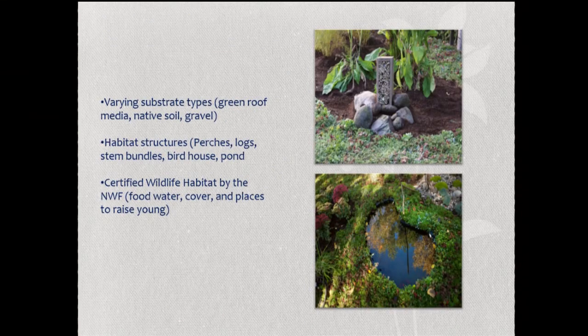Also included in this design were habitat structures, which is kind of a unique idea, I think, in terms of green roof design. That picture on the top is what we call a stem bundle. Basically, that creates a habitat space for invertebrates and insects. I think Tom called it the bug condo, but the idea is creating habitat for bugs. That's going to lead to more birds eating those bugs and using the roof for habitat.